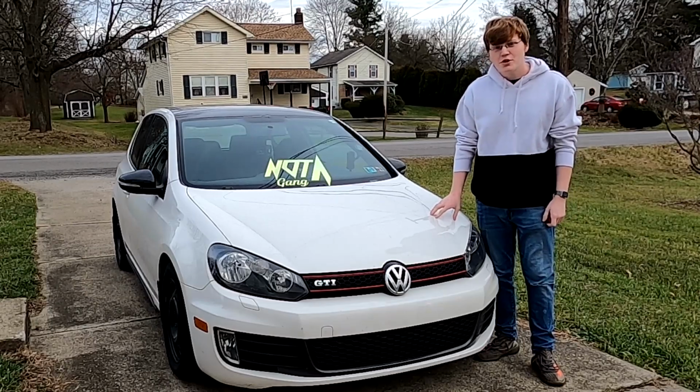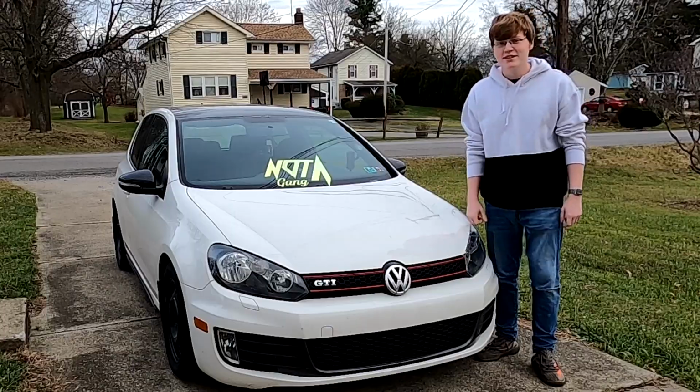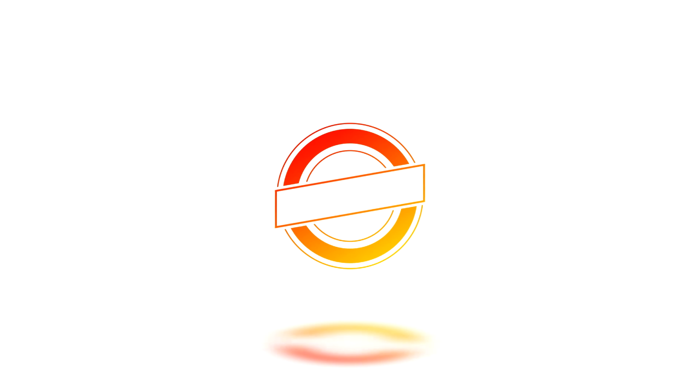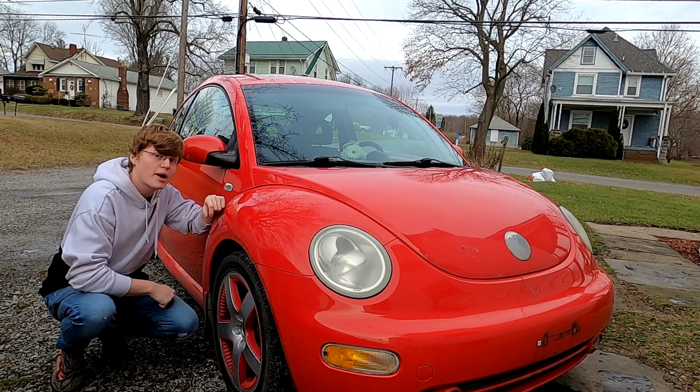What's better than one turbocharged dual overhead cam 4-cylinder Volkswagen? How about two of them? This is a 2002 Volkswagen Beetle.